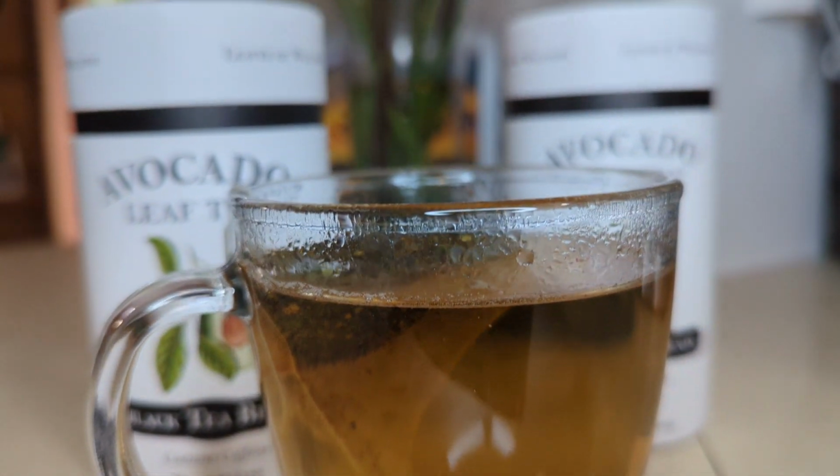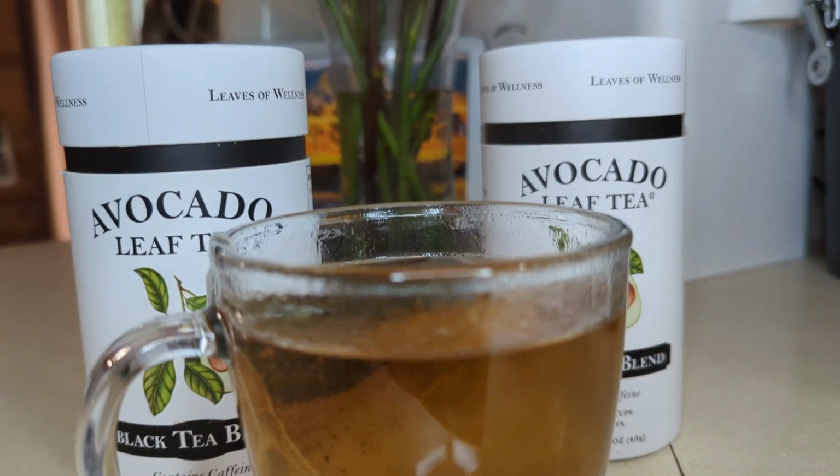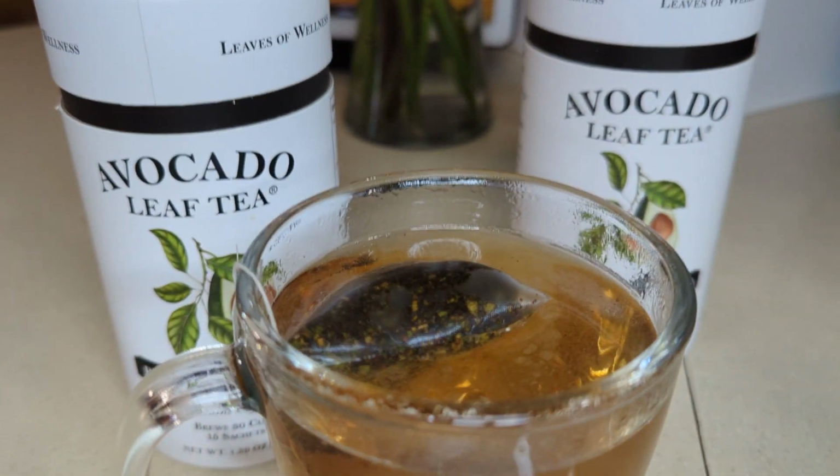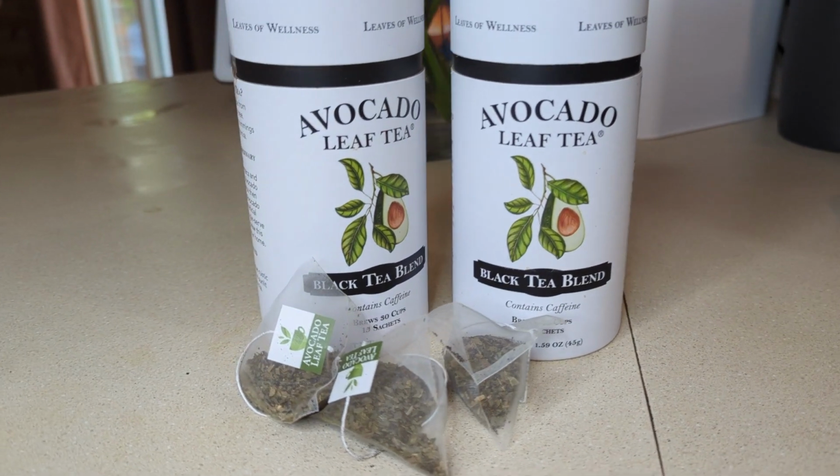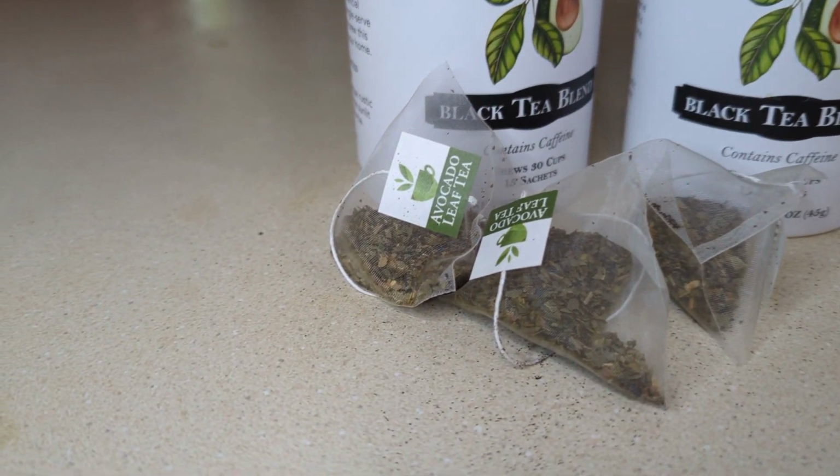Do you love a hot cup of tea? I know I do. It is so comforting, especially on a cold day. This one is by Avocado Leaf Tea. I'm really liking this. It has a really nice earthy flavor.